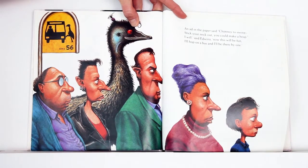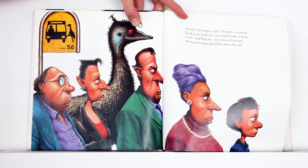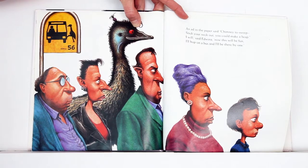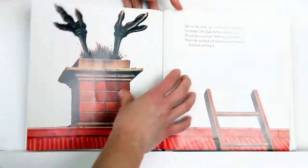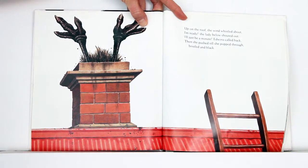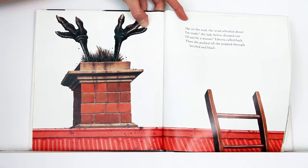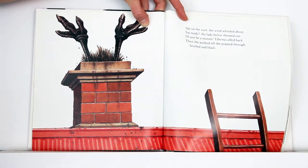An ad in the paper said, "Chimney to sweep. Stick your neck out. You could make a heap." "I will," said Edwina. "Now this will be fun. I'll hop on a bus and I'll be there by 1." Up on the roof, the wind whistled about. "I'm ready," the lady below shouted out. "I'll be just a minute," Edwina called back. Then she pushed till she popped through, bristled and black.